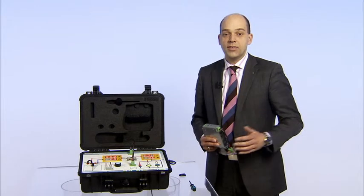DC-DC converters perform a diverse range of tasks. They adjust voltage levels, as well as regulating, stabilizing and isolating them. So what are the advantages of the new Quint Power DC-DC converter with SFB technology?